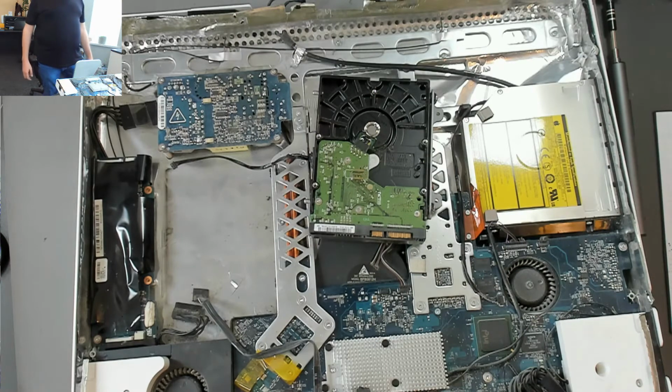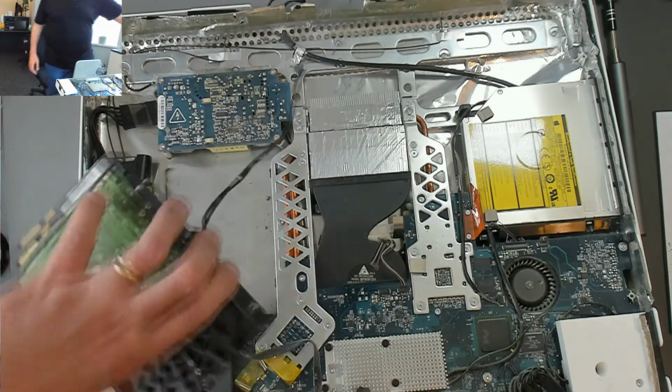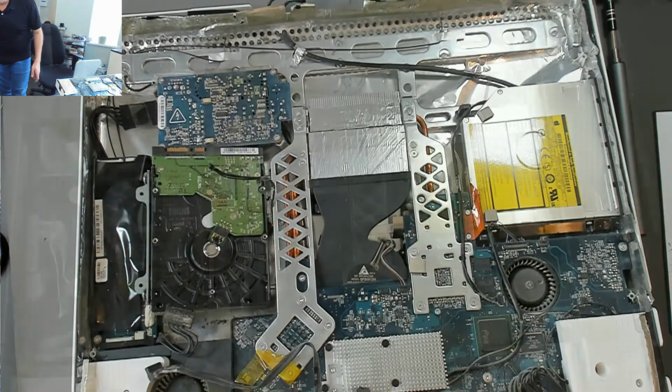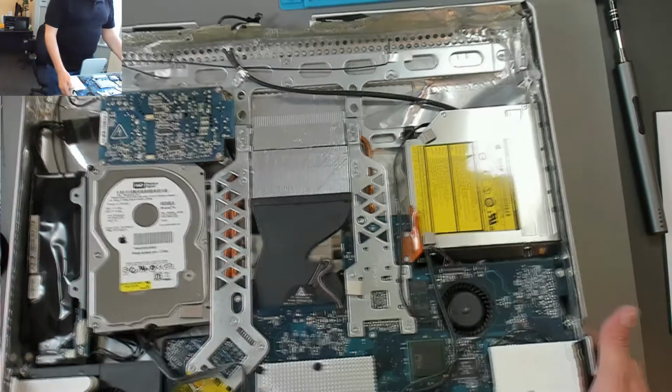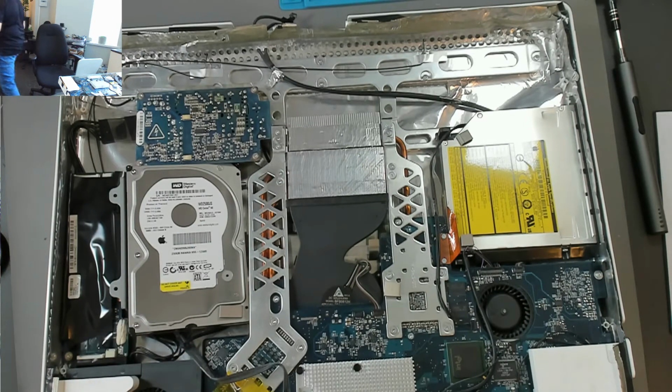Okay, I'm gonna take this into the back and blow it out. I might set this back in there for a moment while I do this. I'll be back. All right, much better. There wasn't as much dust spread around the thing. It was concentrated on the fans, which is, I guess, a good design. I'm gonna go wash my hands.